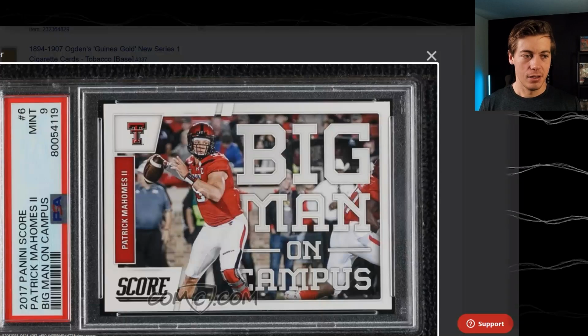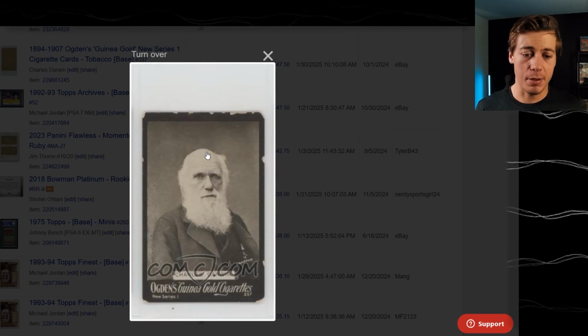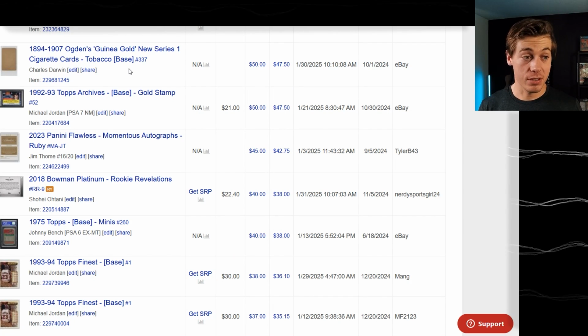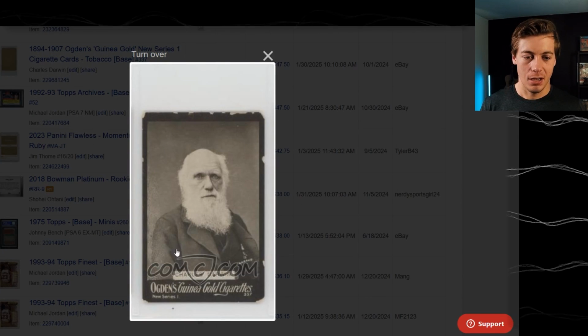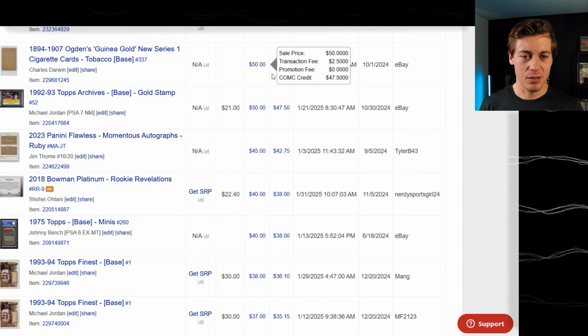Charles Darwin. So Darwin stuff has done pretty well for me. This one is in pretty bad shape. I do have this in my PC in a 4. This should have had condition notes, in my personal opinion. But regardless, you don't see a lot of this out there. These actually are kind of tough to find, and I sold this for about $50.